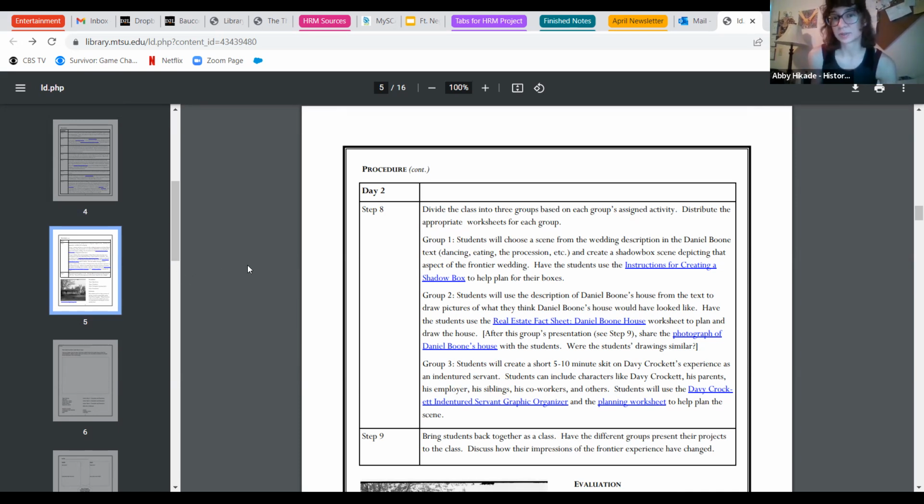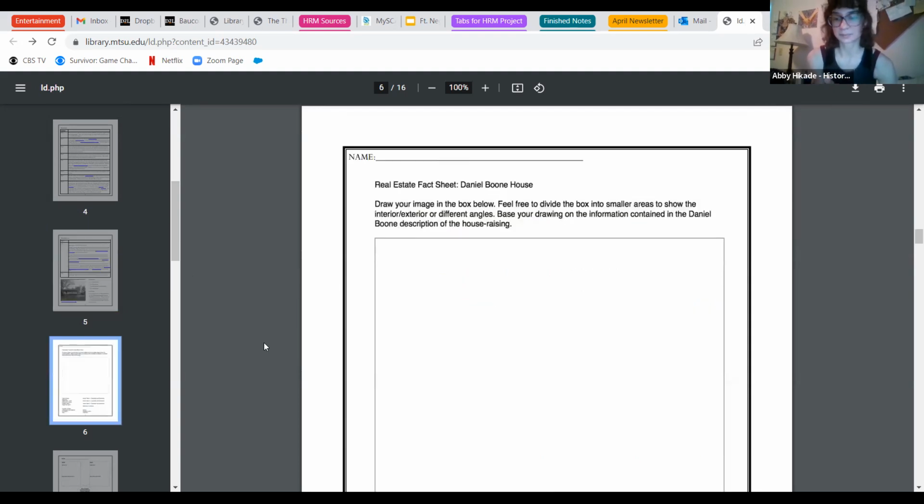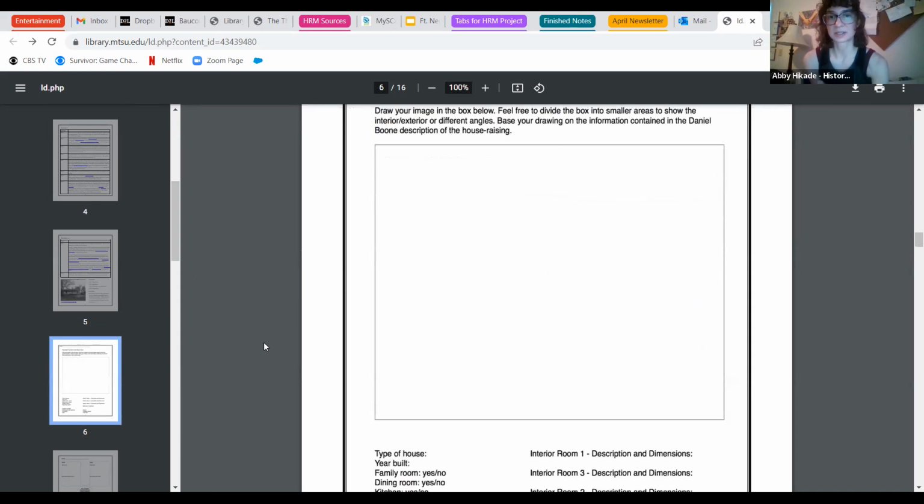It's really a good group project because each student will most likely have one job to contribute to it. Second group, they're using the real estate fact sheet for Daniel Boone's house. They're going to be drawing on here, right here, your real estate fact sheet. They're going to be drawing Daniel Boone's cabin based on the description from the excerpt. So they have to read the excerpt and basically follow the instructions of how it's described.